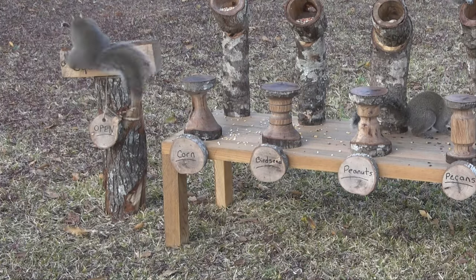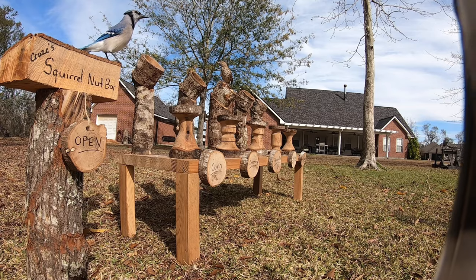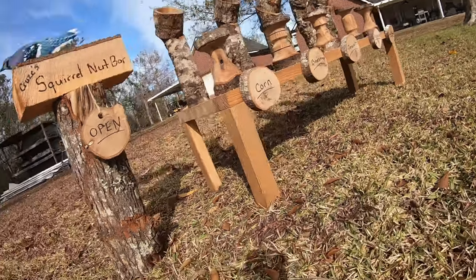Similar to a human bar, it looks like the patrons of the nut bar are a little bit destructive. They tear things up, and it's a constant struggle to every day go fix something that they broke. Squirrels and birds about equal in tearing things up. So here's a little clip of the breaks and the fixes.